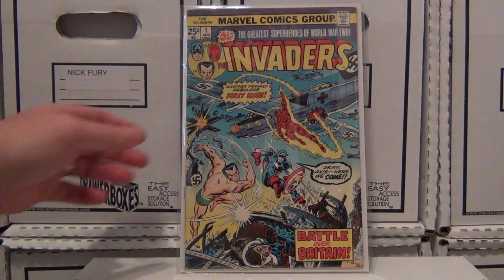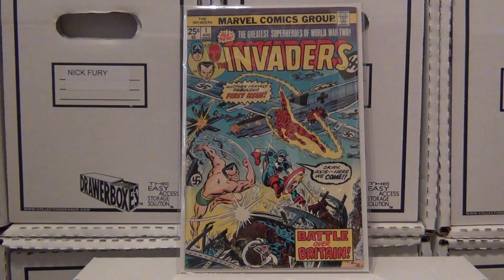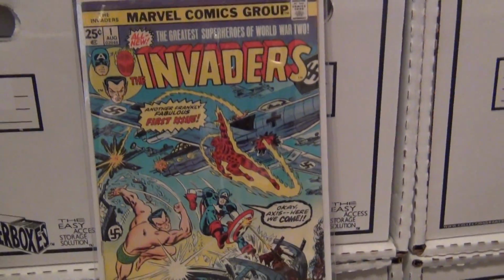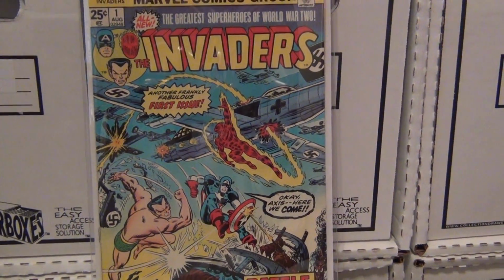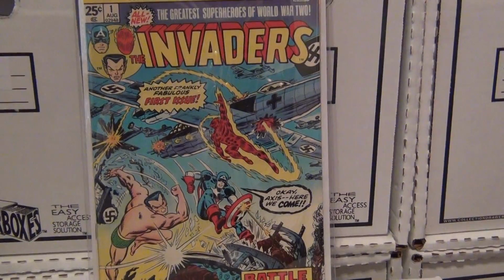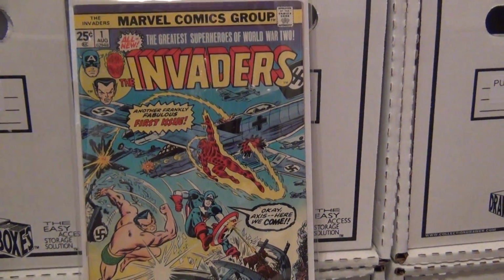Got Invaders number 1. All these are probably anywhere from fine to probably very fine condition. I'll try not to go below fine. A couple of them might be in a little worse shape than that, but I think it's the ones I've got doubles of. So, but anyway, here's the first one right here. This is Invaders number 1. I'll get up here where you can see it. It's already in Mylar. I got about half of these already in Mylar, and I ran out, so I've got some on order. But anyway, here's issue number 1.